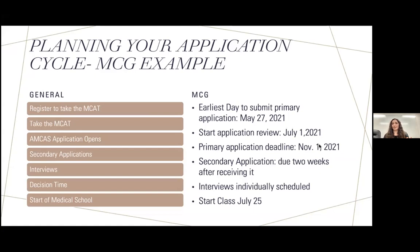Because that primary application deadline is November 1st, they won't have any more after November 1st, and then they finish up their interviews around March. So they have their final admissions meeting sometime in March and then send out those decisions sometime in May.